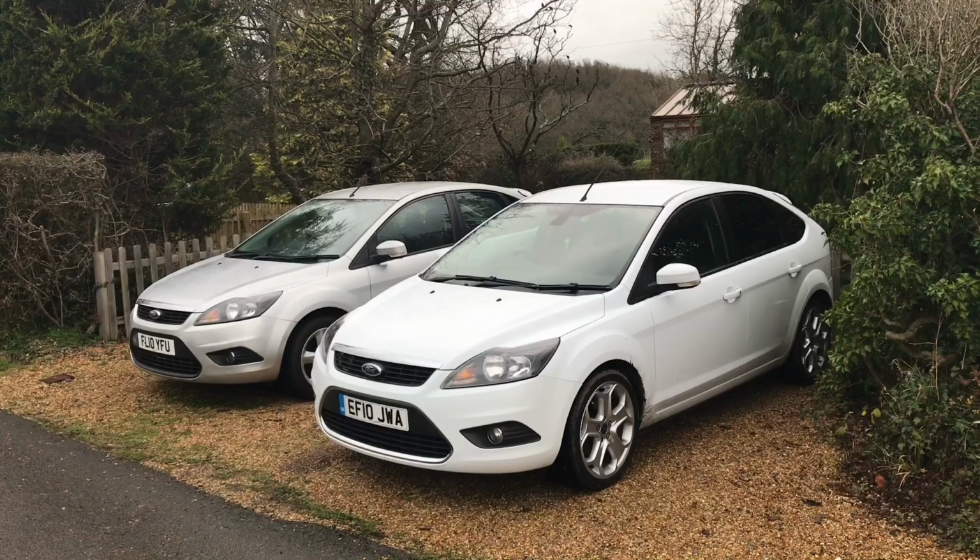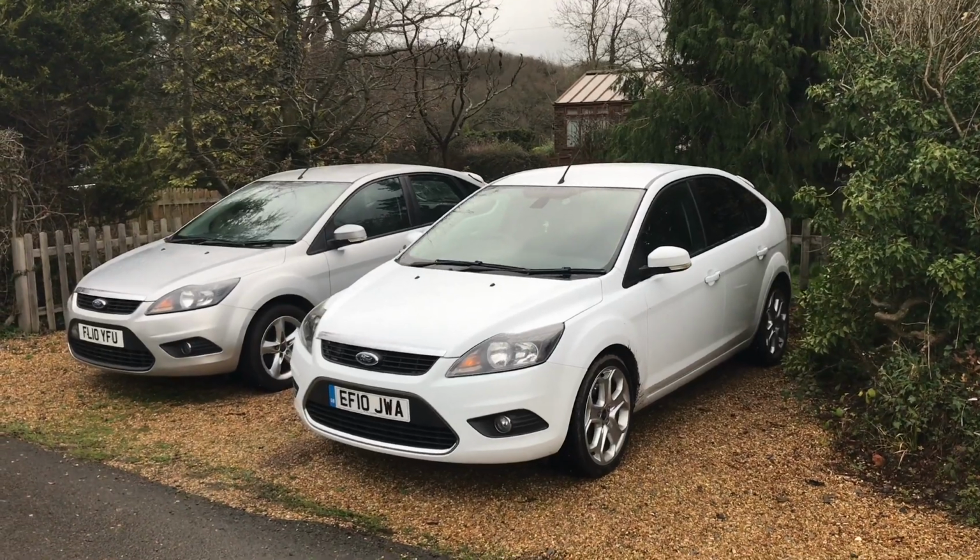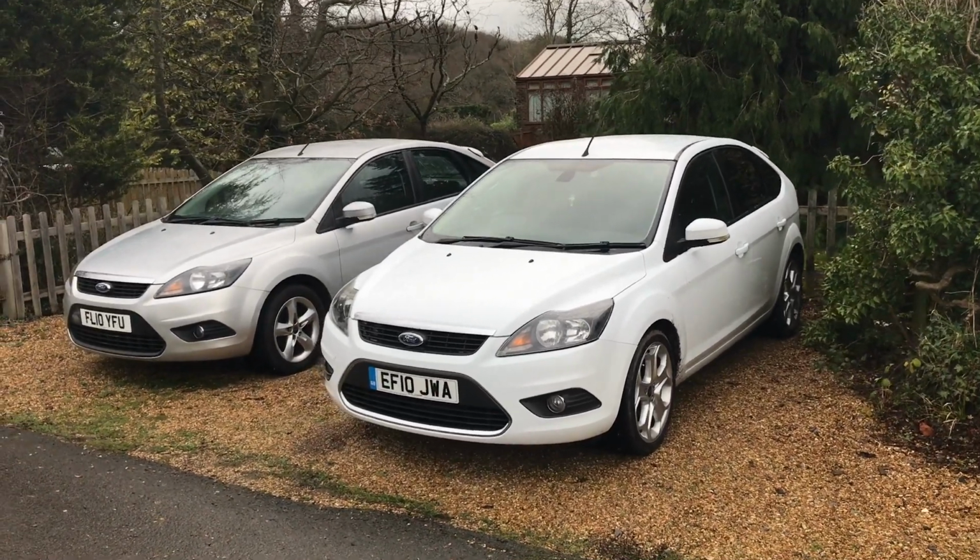Right, the first one is the looks. To me, it's a good looking car. Being a Mark 2.5 means it is the facelifted version, and compared to the Mark 2, it is a lot fresher and still modern, and better than quite a lot of the Fords today, in my opinion.